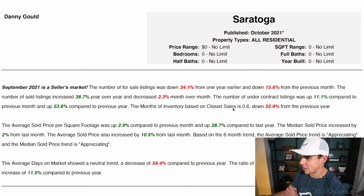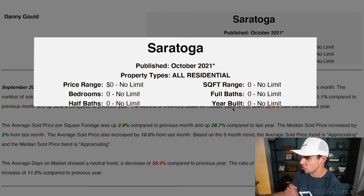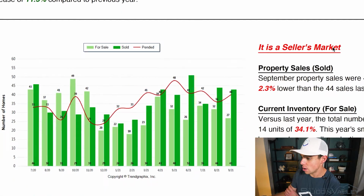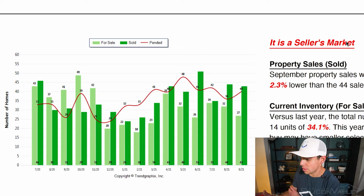Okay, so I have not looked at this data at all, so I'm going to be doing a live reaction here as I go through the trend graphics report. Obviously, this is for the month of October here in 2021 for all residential properties in the city of Saratoga. And okay, well, actually, this is good news for sellers, not for buyers. This is not good news for buyers.